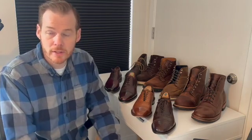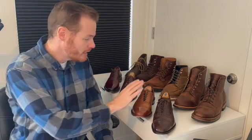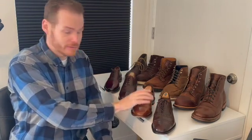Off camera, I bought a couple pairs of Aldens. I have an Indy 403 and then an Alden boot, another boot that's just a regular plain toe boot. Those I believe are built on the Barrie last, or whatever it's called, and the True Balance last I know is the Indy, but for those I tend to be a 12. I've never had a pair of dress shoes that are Alden, so I'd have to buy a pair of those and get back to you on that.